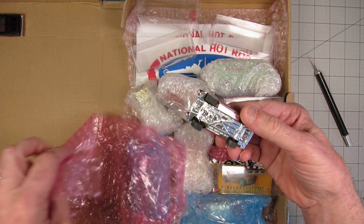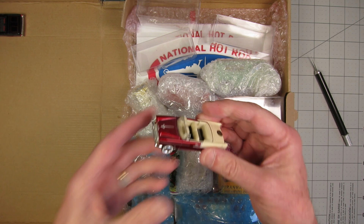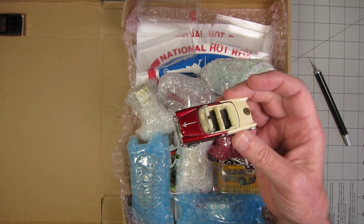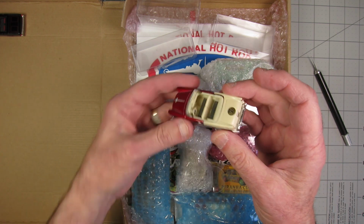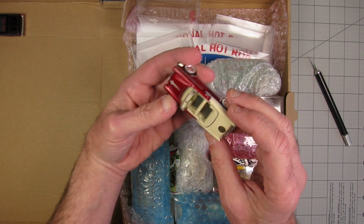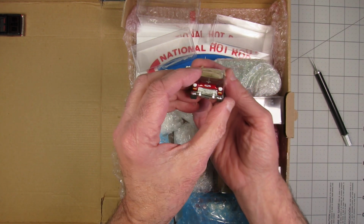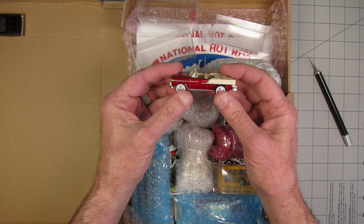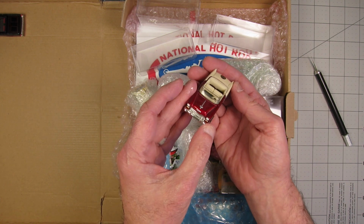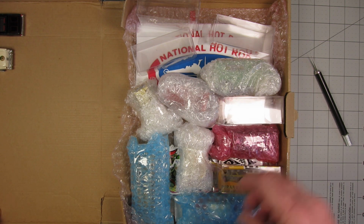Let's see, that is a Matchbox. 1955 Chevy Bel Air. Oh, that's cool. That's really cool. 50 years of Matchbox. It looks like the front end is raised on it a little bit. Something about it is making me think that. That's cool. Got a piece of tape stuck to me.